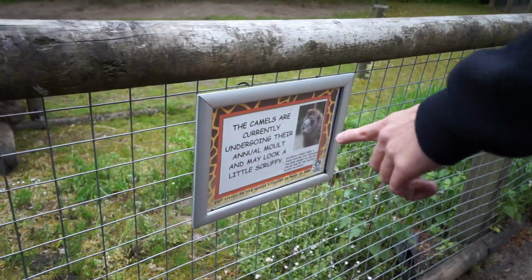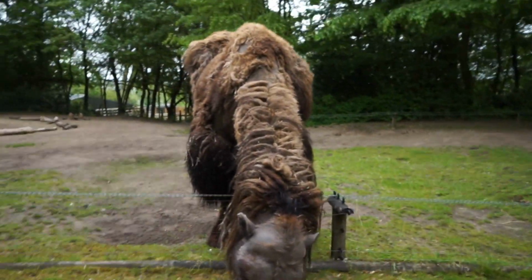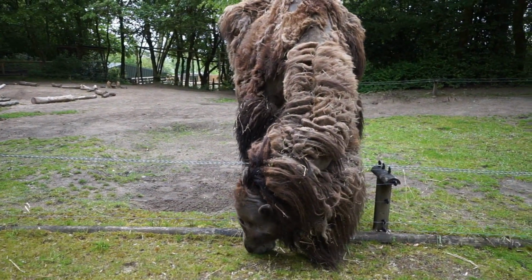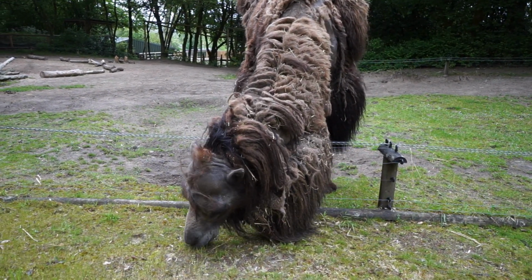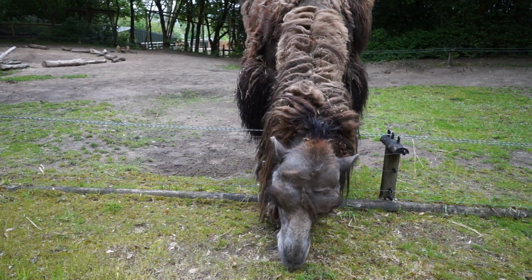These camels are currently undergoing their annual molt. They are molting, and they might look a little scruffy. Scruffy, which is probably the understatement of the day. This one is definitely scruffy. Hey dude, you look scruffy. I'm sure you're handsome when you're not looking like that, when you are not molting. Weird smell.